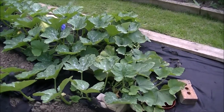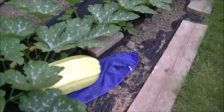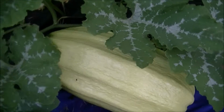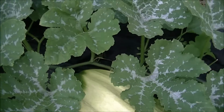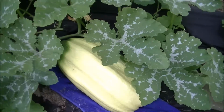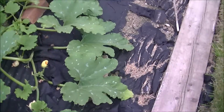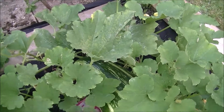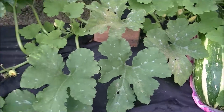Right, giant marrows. I don't know if they're going to be as big as last year, but that's one of them. I've uncovered him. Put my boot to the side. That's a size 11 boot. So that one's doing okay. And I should have let them set a bit further down, but it's a beaut, that one. So I'm going to go and cover them up with some bigger towels.